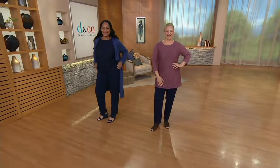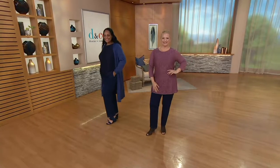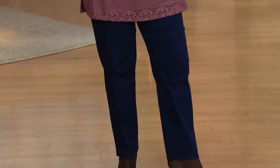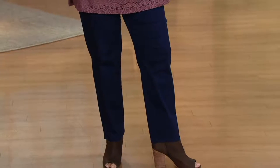Because what we did is we saved my pick of the show for the end. But it's comical when I say my pick of the show because it's everybody's pick of the show. When it comes to Denim & Company, there does not exist another pair of pants that has been more successful in our history than the original waist stretch pant with side pocket.